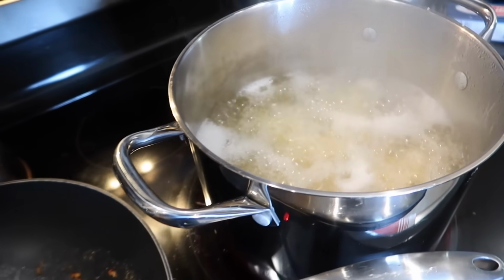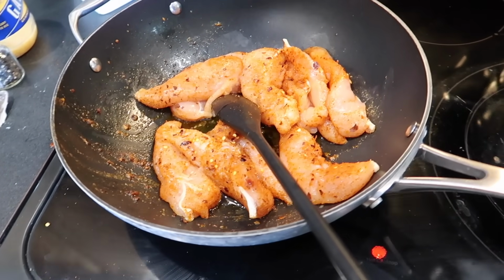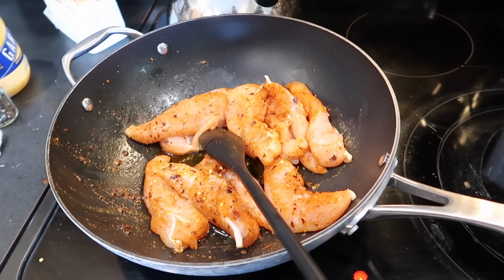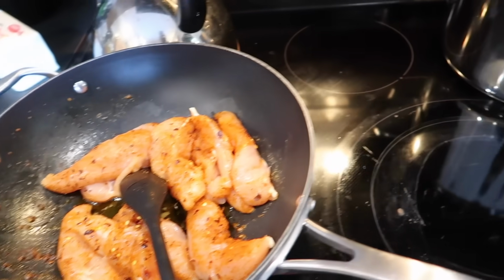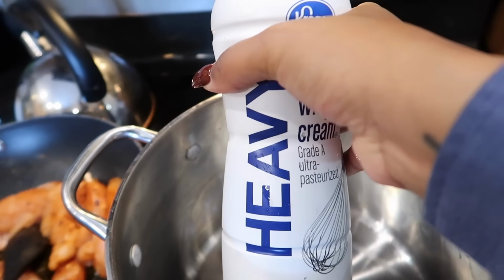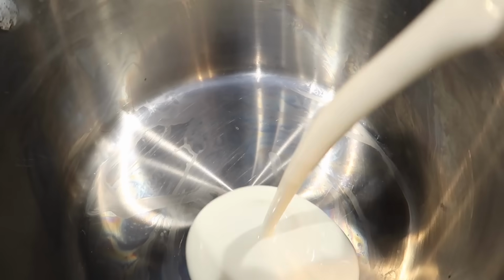We've only got about 30 seconds left on our noodles. Typically what I do is cook my chicken and then add the whipping cream and my cheese to the chicken, because you've already seasoned it and it kind of seasons the broth. But today, because we're short on time and I'm really hungry, I'm going to take the pan that I cooked my noodles in and add the heavy whipping cream to that so that we can be multitasking.